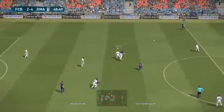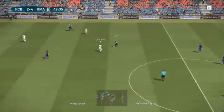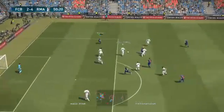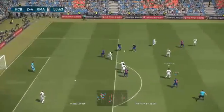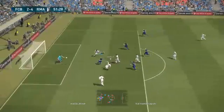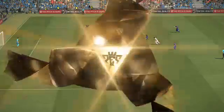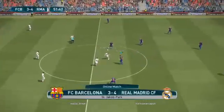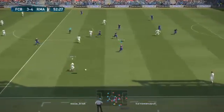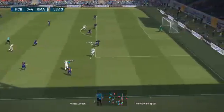And it's Rakitic. Messi. Messi passes it through. There it is! The second half sparked straight into life. Messi did so well with that interception, but what followed was a pretty lethal counter-attack that took seconds to convert. That's as sharp as it gets, believe me.